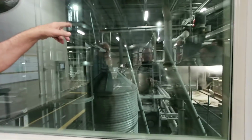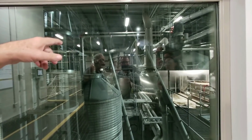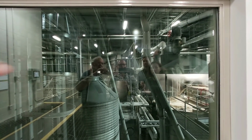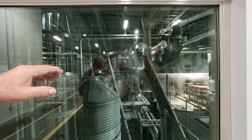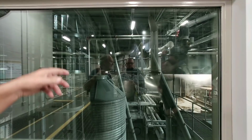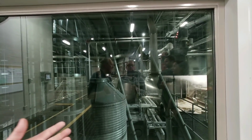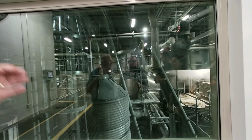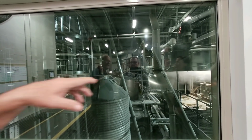There's some tall tanks on pedestals over here that are the spent grain of the slop tanks. We put them in just like it comes off the still. The truck's back under there, load, take it to the cattle. It's a high protein feed. We've taken the starch out of it, but none of the protein. But it still has all that in it.